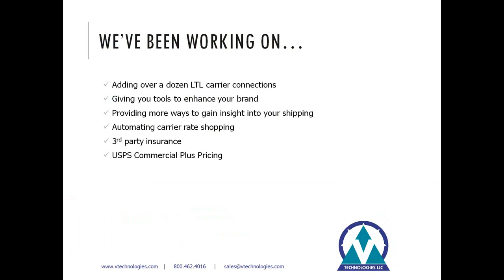Have some tools available also to automate the rate shopping routine built into sales order processing, as well as an API. And we're adding support for additional third-party insurance carriers. And as I mentioned, cost savings with the post office by having Commercial Plus pricing available. Those are discounts that are typically reserved for high volume postal shippers. And just by virtue of the fact of shipping through Starship, you'll have access to the post office and these great rates.